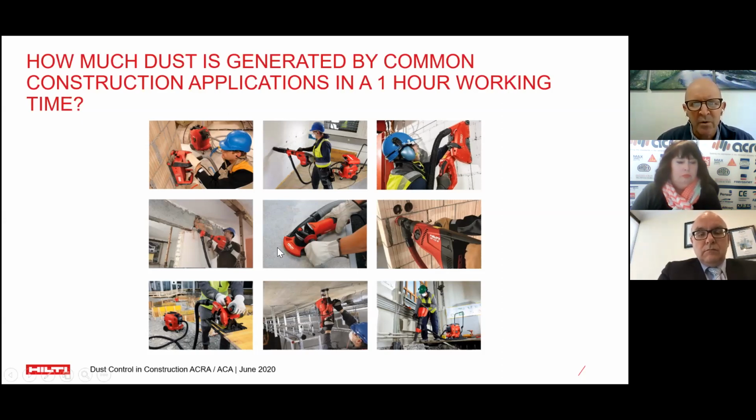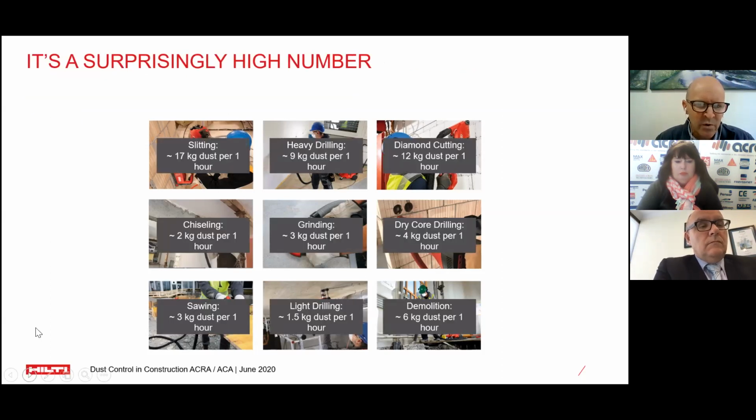If we look at a typical construction application, whether it be grinding concrete, cutting concrete or masonry, or heavy drilling or braking, a lot of dust is generated, but I don't think many of us take the time to measure that or think about it in kilograms. So I'll superimpose the levels of dust that are generated in these operations over these photographs.